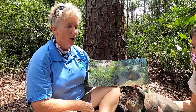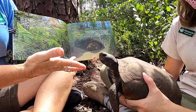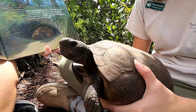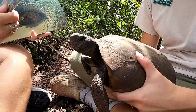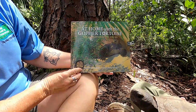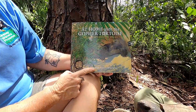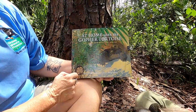We're here reading with wildlife, and Bush was so nice to bring us out a gopher tortoise, and Mackenzie is here with the tortoise, and today we're going to read At Home with the Gopher Tortoise, the story of a keystone species. It's by Madeline Dunphy, and it's also illustrated by Michael Rothman.